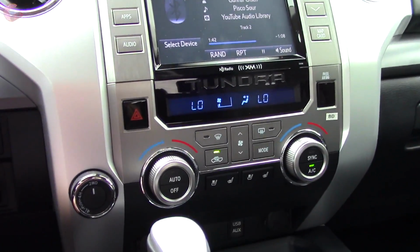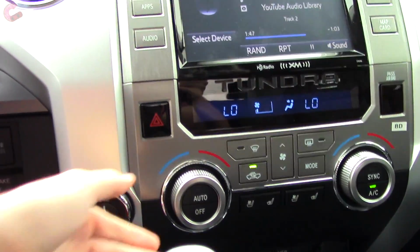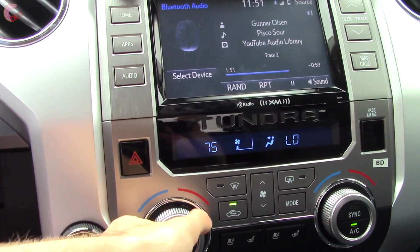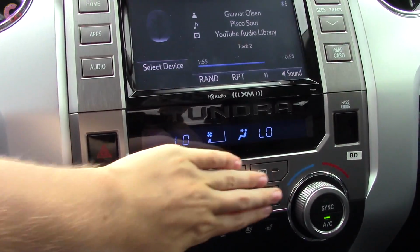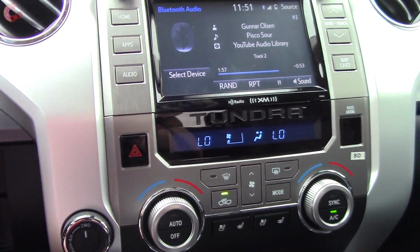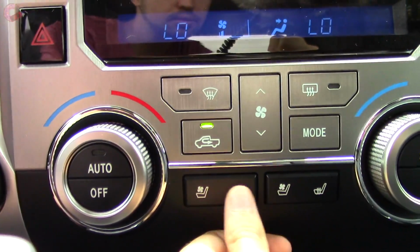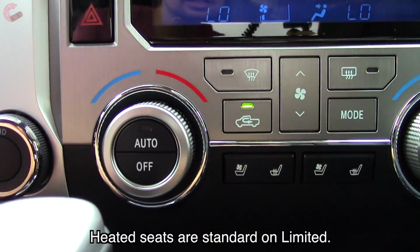Now moving on over, you will find dual zone automatic climate control on the Limited and up. As you can tell, this is a very simple setup. You just have 2 easy to use knobs for the temperature, and then you've got your fan speeds and zones located right here. Additionally, on both the 1794 and Platinum, you will find 3-stage heated seats and 3-stage ventilated seats.